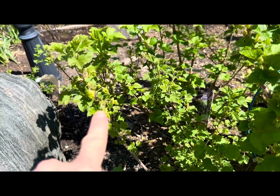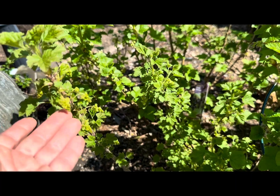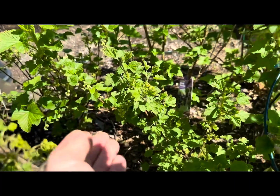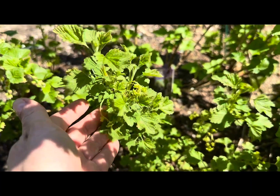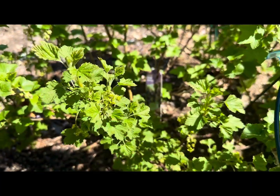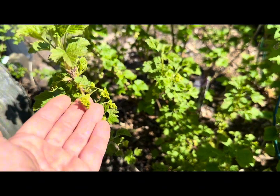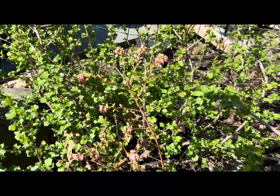Right over here, I have some red currants growing as well. Look at these beautiful flower buds. This plant is also covered from top to bottom with beautiful flower buds and blooms. And again, each of these flower buds equals a red currant berry.